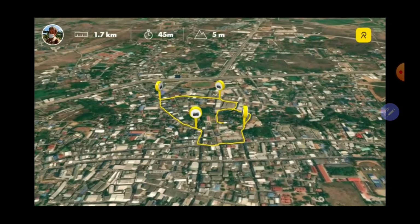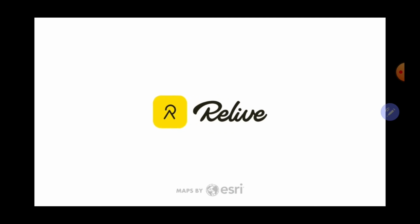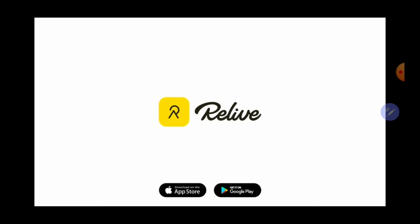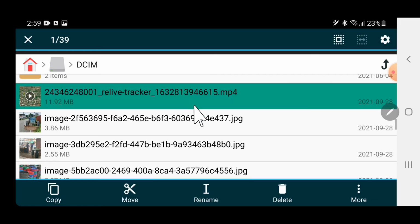But I do like this bit at the end where it pans upward so slowly and you get a sense of your physical location. And I also don't know, if you take this video and insert it into a YouTube video, can I now edit it? Could I, for example, cut out that Relive ad at the very end of the video? Or am I required, due to copyright, to leave that in? I don't know.